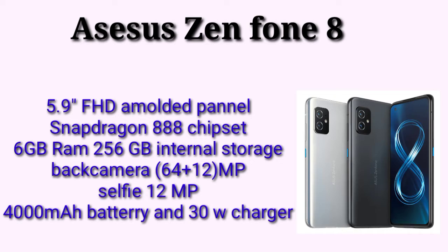And talking about storage, it consists of 6GB RAM and 256GB internal storage. So it has a 64 megapixel primary camera, a 12 megapixel ultra wide camera, and the selfie camera consists of 12 megapixels. It gives us a 4000 mAh battery backup and supports a 30-watt fast charger.